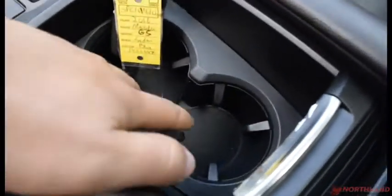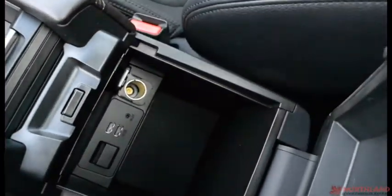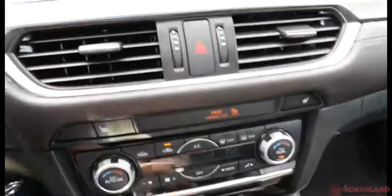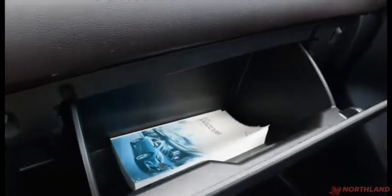And there's our keys, as well as we do have the cup holders right here, and our armrest, which does double as a storage container, so you can access that stuff just down there. There's an SD card slot, some USB, and an aux cord. And then also when you are in reverse, you do have that ever handy backup camera right there. And you do also have a glove box right over here with your owner's manual inside of it.